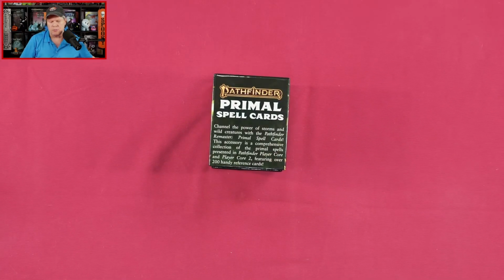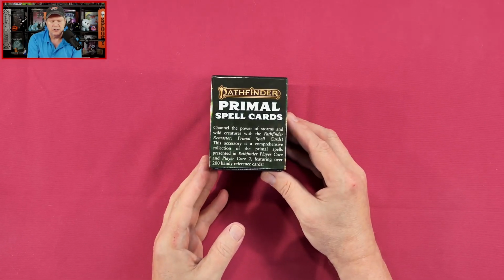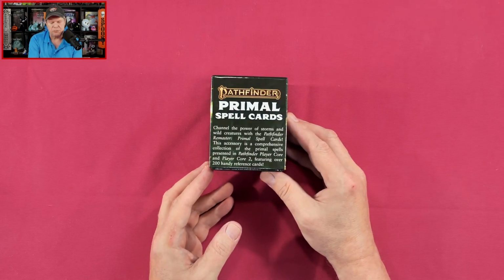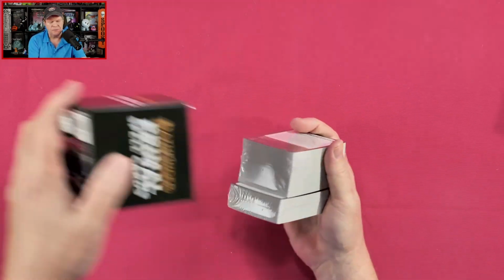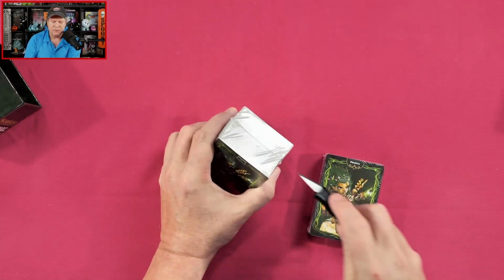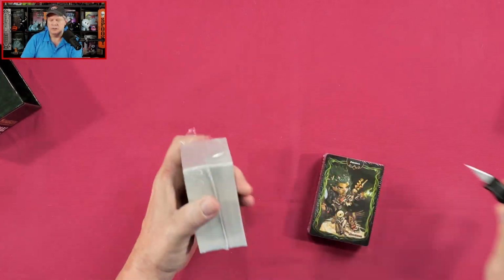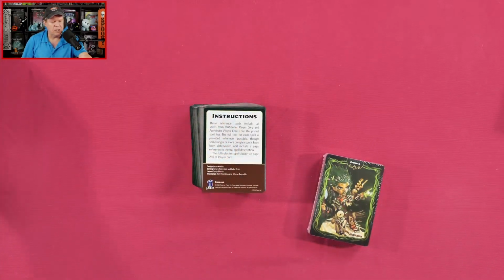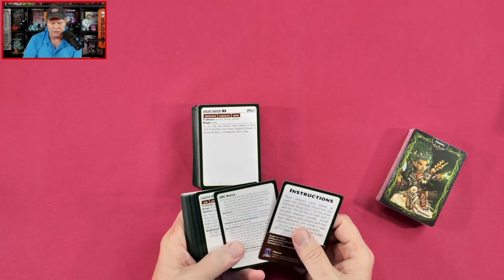Channel the power of storms and wild creatures with the Pathfinder Remastered Primal Spell cards. This accessory is a comprehensive collection of the Primal Spells presented in Pathfinder Player Core and Player Core 2, featuring over 200 handy reference cards. So if you have players out there who both have a spell in their repertoire, you can, of course, leave this spell card for them out on the table so they can reference that whenever they would like.